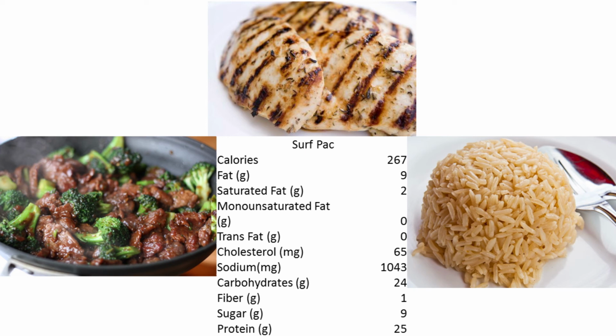Instead, I added broccoli to the teri beef and reduced the amount of rice to half a cup. I think fresh broccoli is a pretty good trade for the Spam. As for the fried chicken, I decided to grill boneless and skinless chicken. Here's what the healthier Surf Pack looks like.